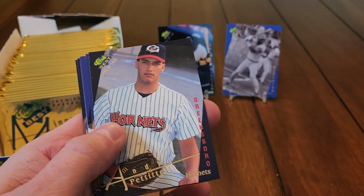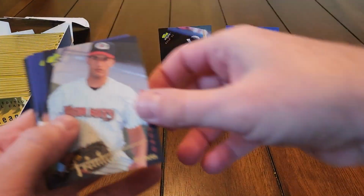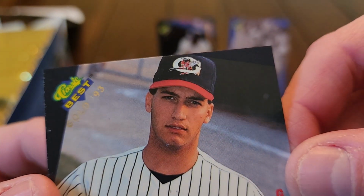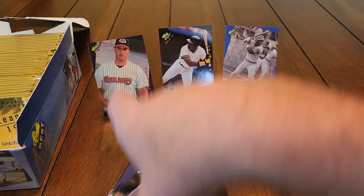There we go. There's Andy Pettitte. So that's one of the other decent names that you can pull out of here. Andy Pettitte minor league card there. Greensboro Hornets. Looks pretty much the same, doesn't he? So we'll get that put up there.